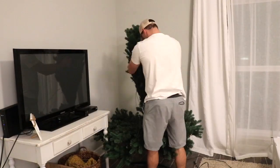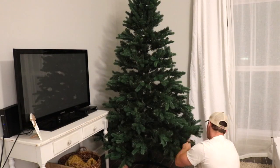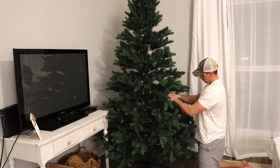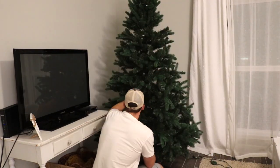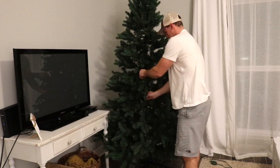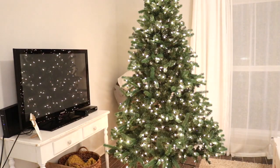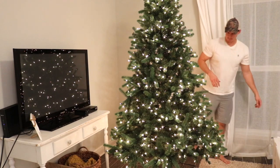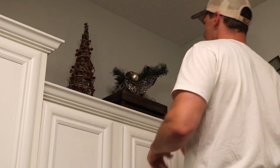And then I did want to show you guys that a couple of days ago after work, Chaz went ahead and put up our Christmas tree. He did all of the fluffing himself. He is the best husband in the entire world. He's so, so sweet. So he did this for me before I started decorating, and I just wanted to show you guys what a huge help he is. And then he did put all of the decorations up on top of the kitchen cabinets as well.